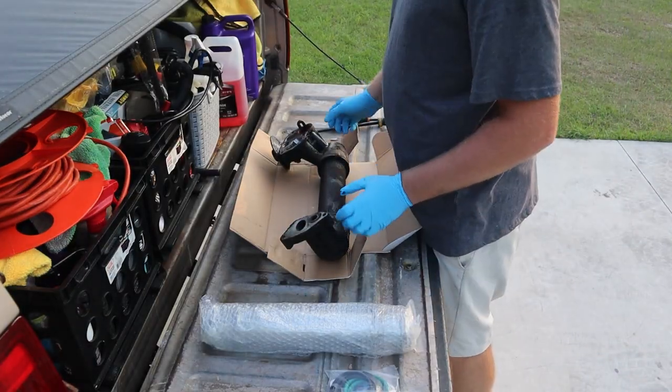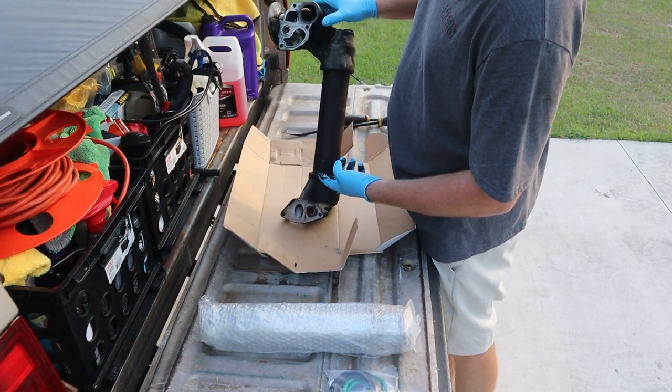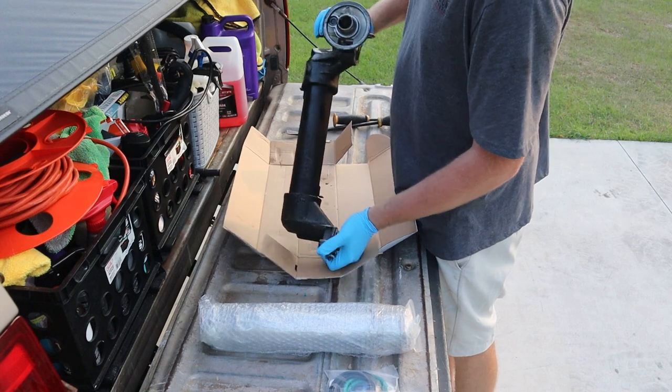All right, so here's our oil cooler. And on the oil cooler, we have these tabs that you can fit a pry bar in between to pry the ears off.